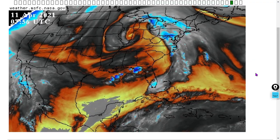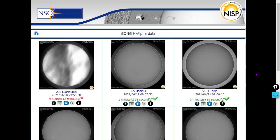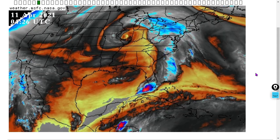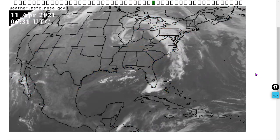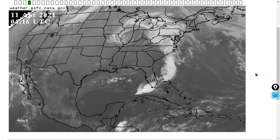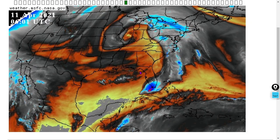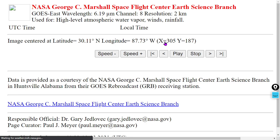You can see that powerful rotating system there. It is surrounded by a dry mass of air, so it's not nearly as moist as it could be. And there's the water vapor map. It looks like a bunch of sudden cloud nucleation happening here, and you can indeed see it. We're going to zoom in on the Florida Panhandle. So let's do a quick zoom here for all of you weather pornographers. We'll get these as close as we can.